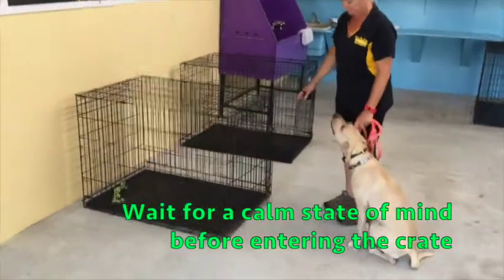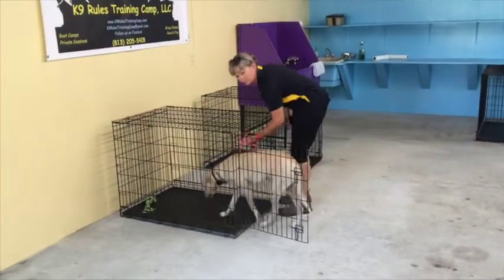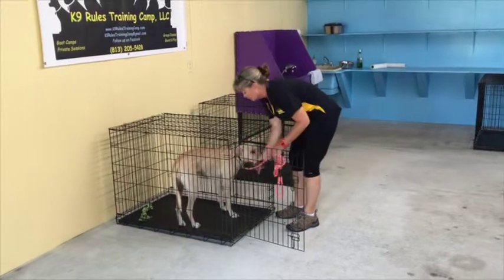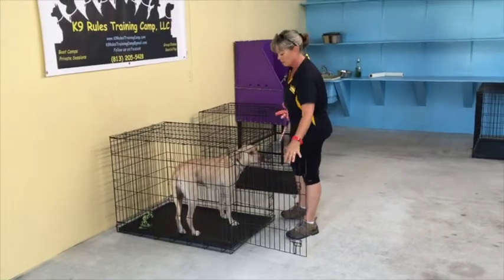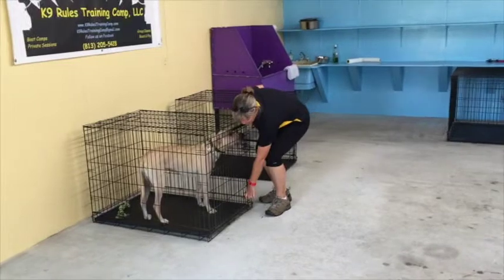Good girl. Kennel up. Crate, whatever your word is, now's the time to say it. And you can get the dog inside, get them nice and quiet and calm. You can even make them sit. Take the leash off, pause a minute. She's quiet, calm, not trying to get out. And we can close the door and lock her up.